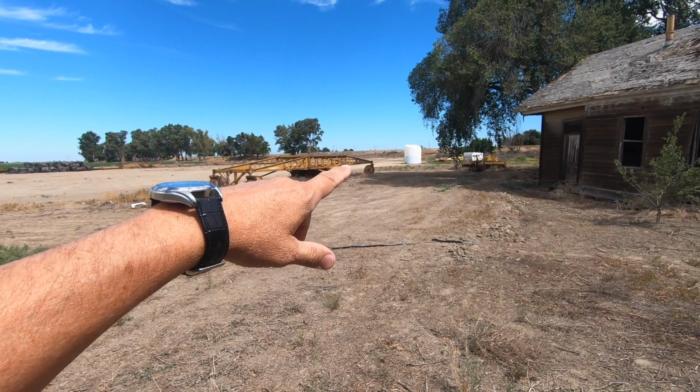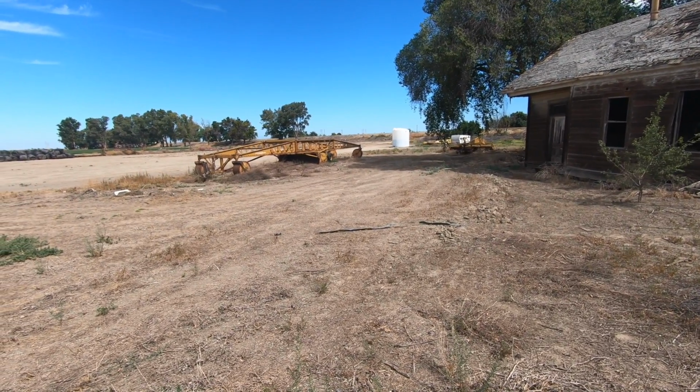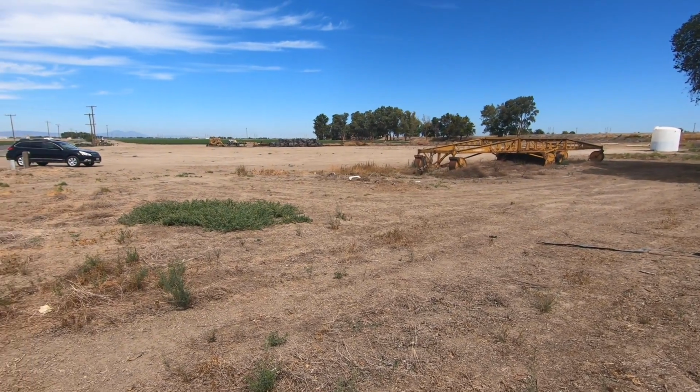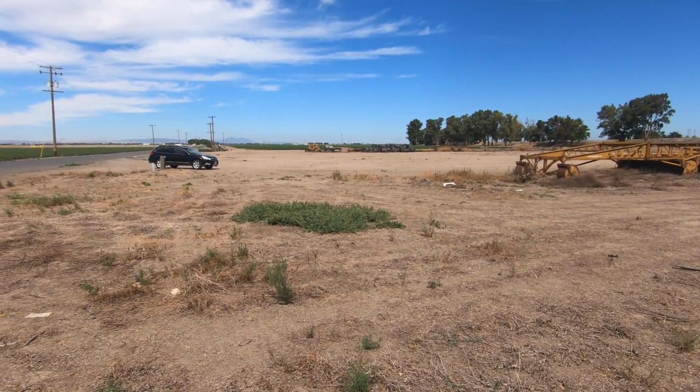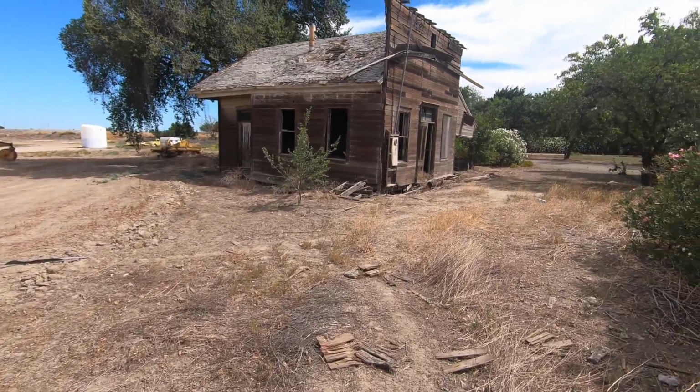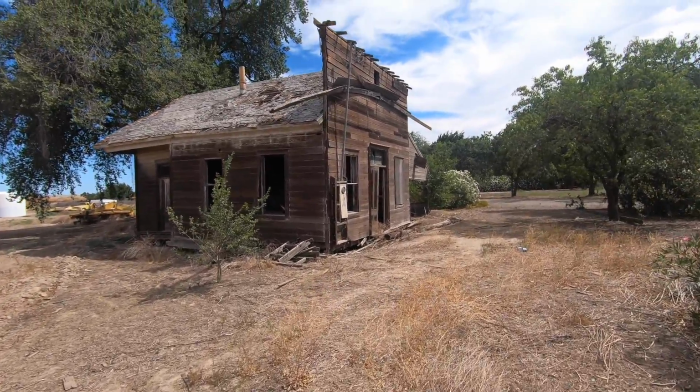I believe it was that direction that there was a black lady putting up laundry or something. And there were some buildings out that direction as well that were also in the movie. They've been removed as well. It's kind of neat that this building has been left here. Paul Newman movie history filmed right here, 1967.